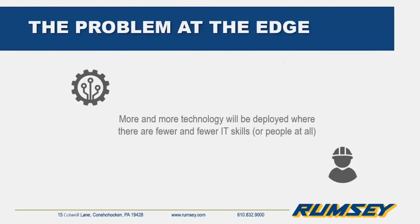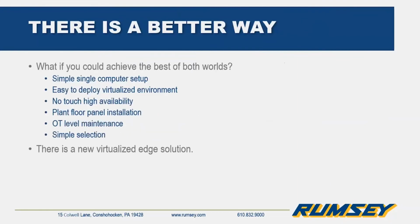Now, one of the challenges on these typical distributed systems is they're highly involved, with a lot of pieces and parts, and computers. So typically at the OT or plant floor level, you may or may not have that level of expertise in place. So that could become cumbersome in how you manage this. So there is a better way. What we're going to discuss is a fairly new solution in the arena. This allows for taking what we've been talking about, a highly distributed, highly fault tolerant system, and bringing it out to the edge.